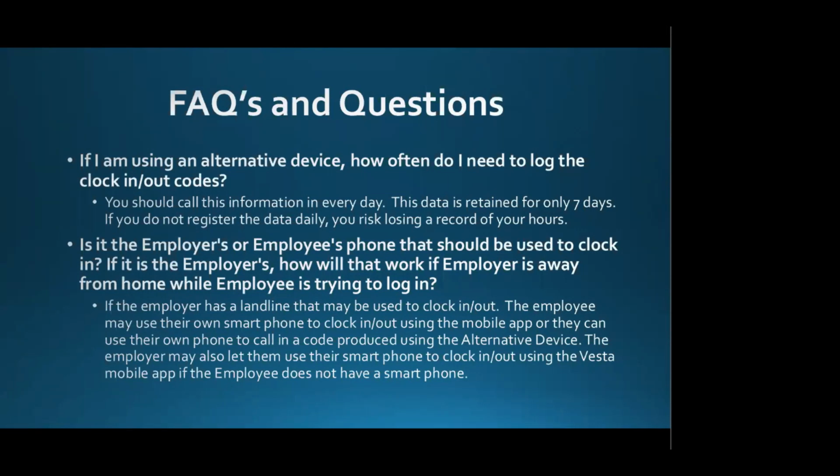You just call in, you put your employee number, the client number. You don't need your alternative device for that. The landline is registered with the EVV vendor, and it understands that you're clocking in and clocking out from the home and you're with the client. So that's one way to clock in. If the employer has a landline, that may be used to clock in and clock out.